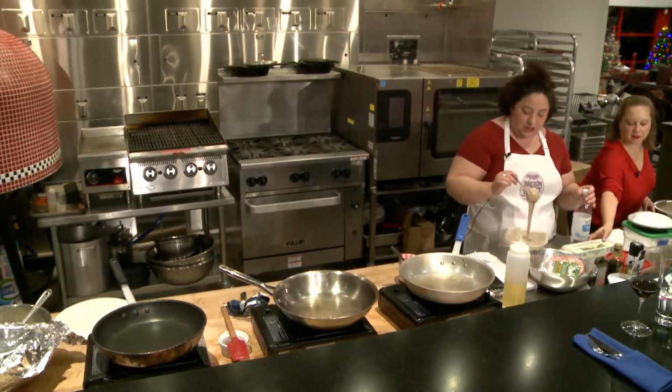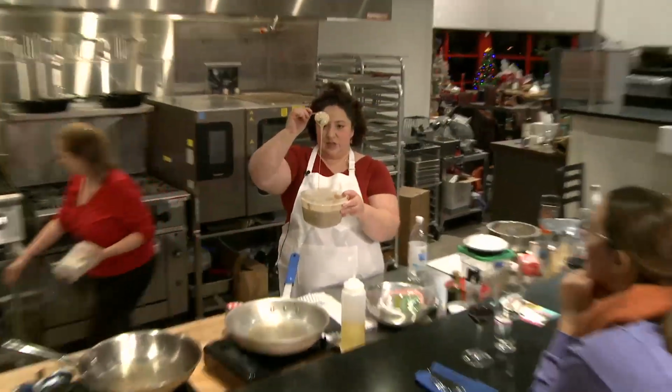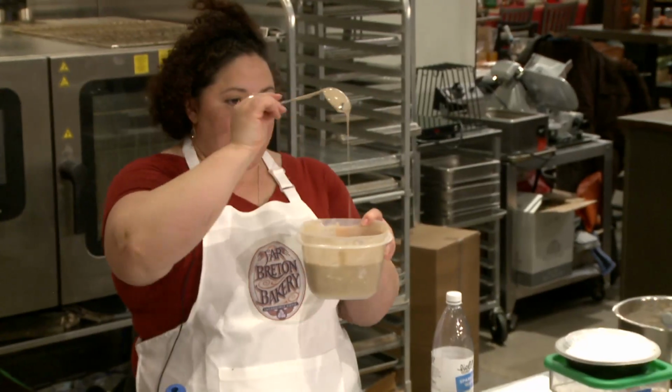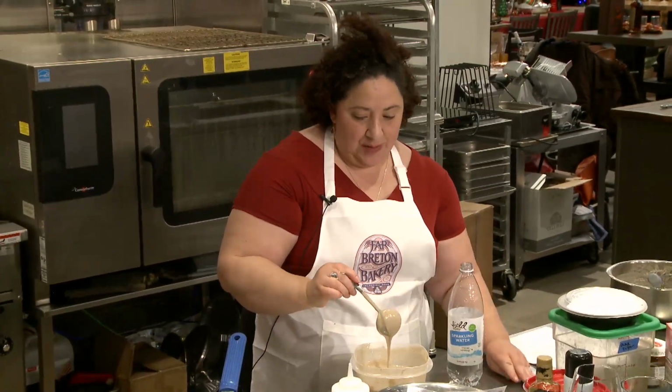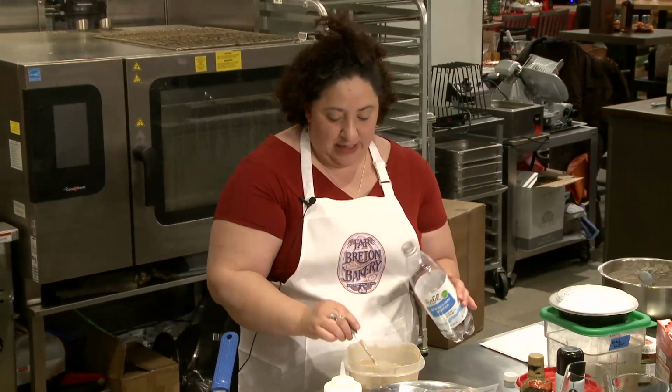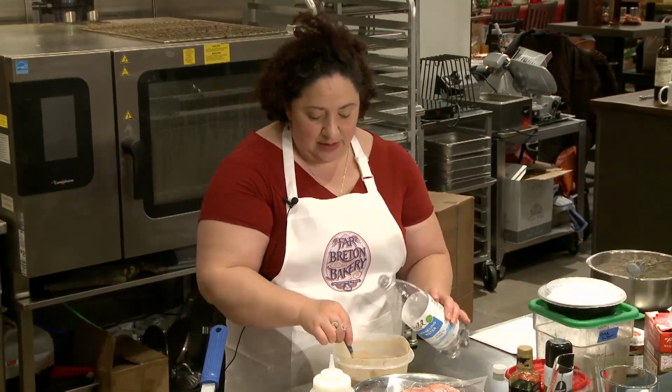So the first thing we're going to do is, this is the buckwheat batter that I made earlier, and you can see it's very thick and syrupy. This is too thick because I tried to work with it, and it did not want to spread for me. So I was really hoping I'd have some sparkling water left, and I do. So I'm going to add a little bit.